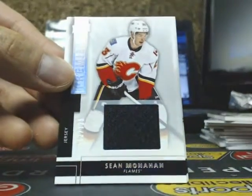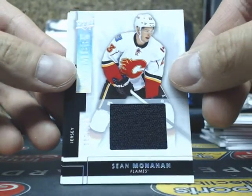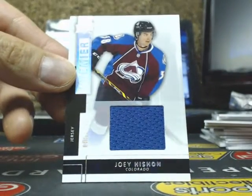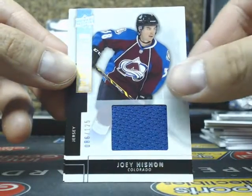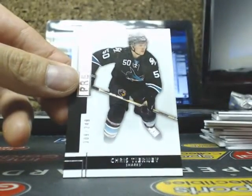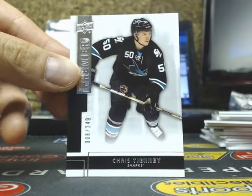And we also have a Premier jersey of Sean Monahan, 112 of 125 for the Flames. Premier jersey of Joey Heishin, 86 of 125 for the Avalanche. And a Premier rookie of Chris Tierney, number 8 of 249 for the Sharks.